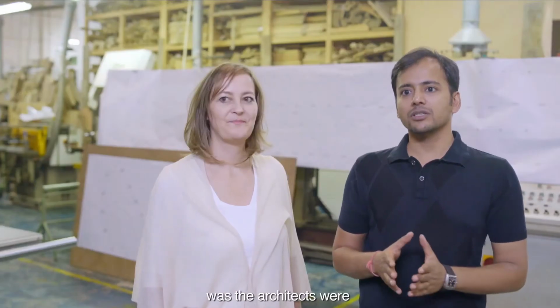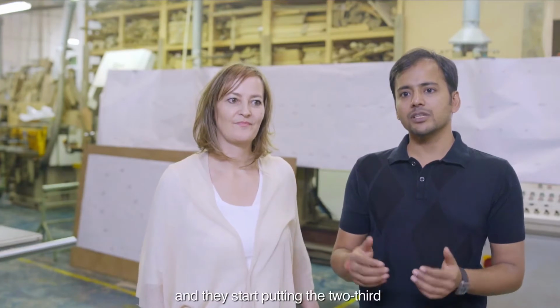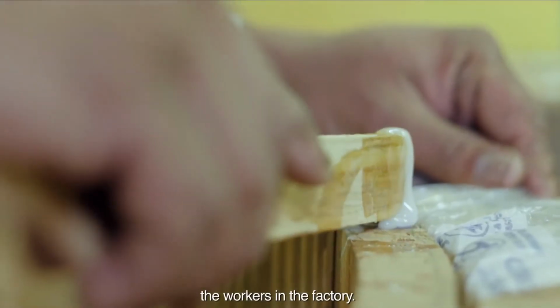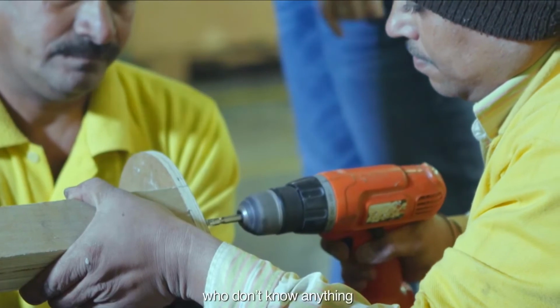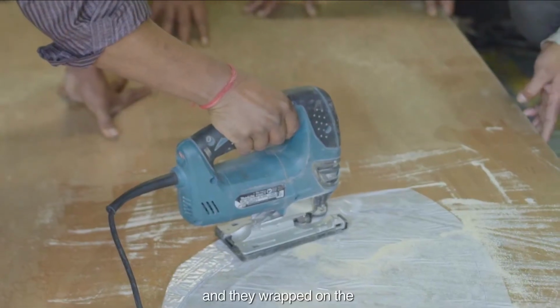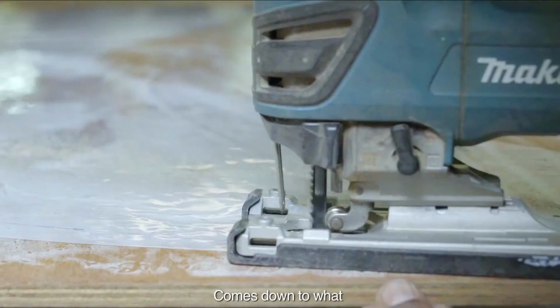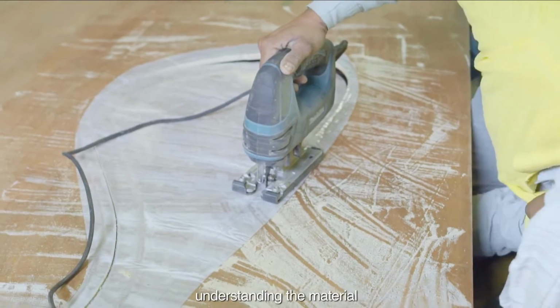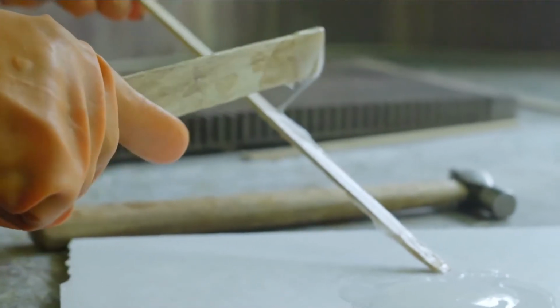The target for today was that our architects are going there and we start putting the 2/3 prototype together. But by the time they reached there, the prototype was already assembled by the craftsmen and the workers in the factory. The workmen, who don't know anything about digital technologies, took these pieces and wrapped them on the surface. What we're looking at is the people working and understanding the material and keeping things simple so that this piece can be easily fabricated by anyone.